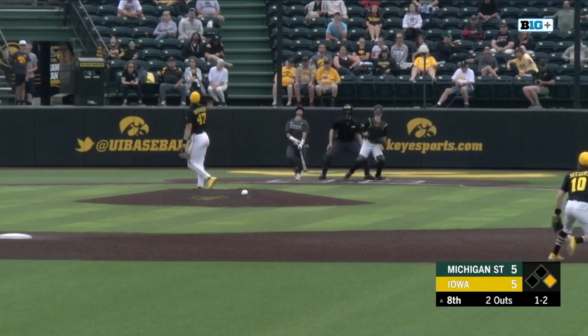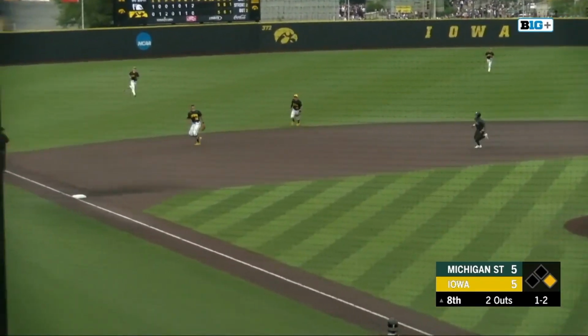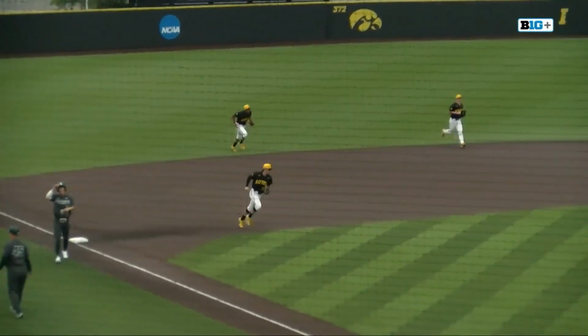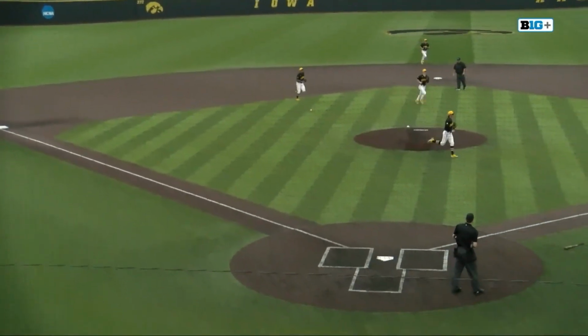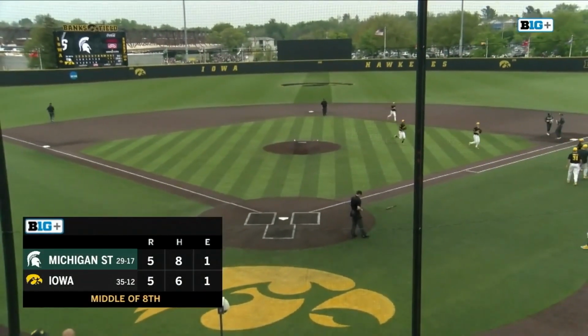Here's the 1-2, popped up. This should do. Raider Tello at third waves everybody off. He's looking up. He's got it for the 3rd out. Close. He was backpedaling there, John. Well, that ball started up the middle and just kind of sliced over there, but good job by Tello to track it the whole way.